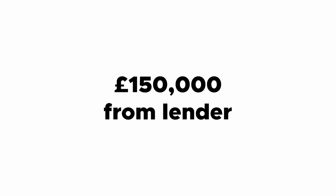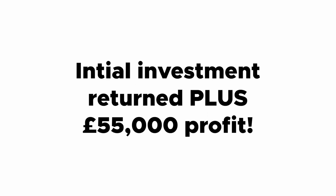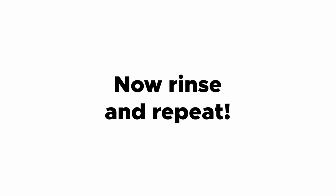Now, here's where it gets really exciting. You're going to take that 150 grand and first you're going to pay off your bridging loan. You owe them 85 grand plus fees and interest, so about 10k worst case scenario for their interest. And then you get your initial investment back plus £55,000 in profit. What you've just done there is you've just grown your money. Now you've got 30k back, plus you've made 15k profit, and you've got a house with £50,000 of equity in it, and then you can just keep recycling that money and do the same again.